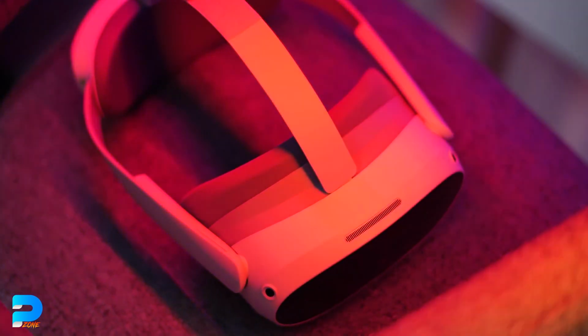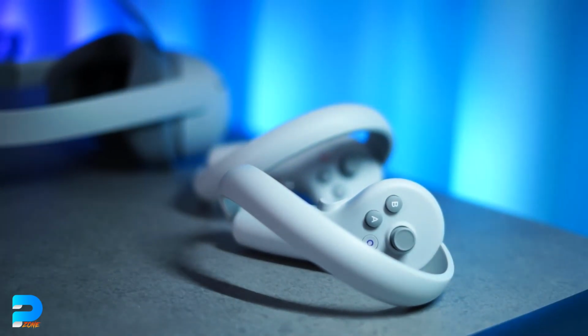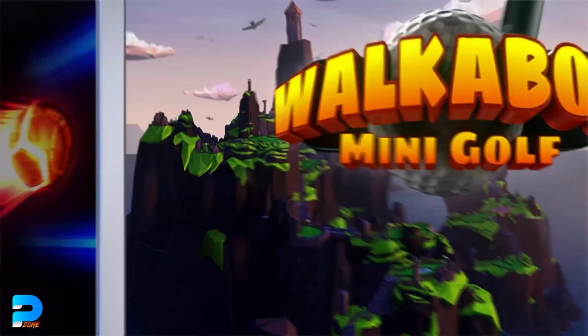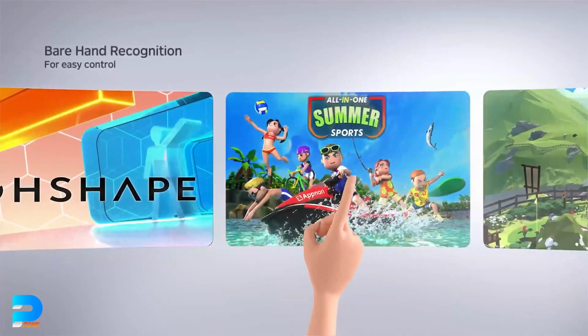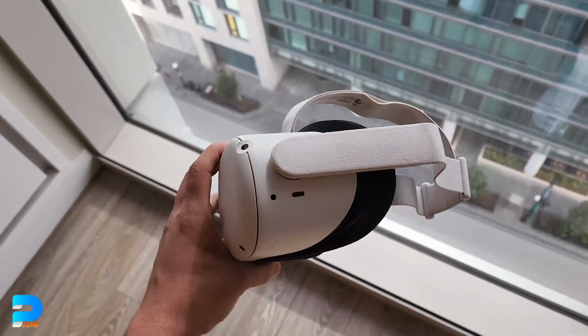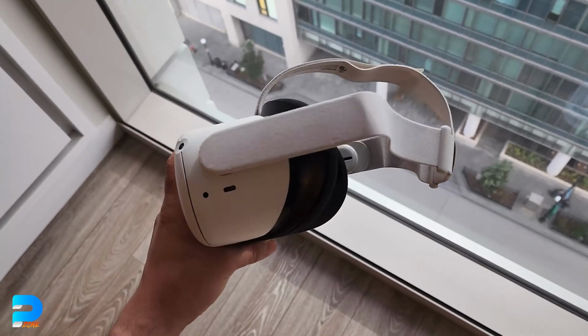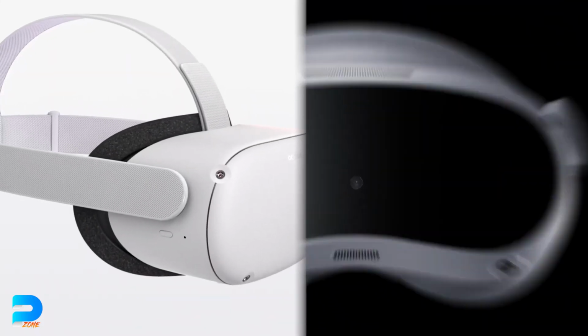ByteDance, I hope you remember that. The PICO 4 was made by the same company that made TikTok. I think they would be more interested in having fun than getting work done here. So if you want to be productive, stick with the Quest 2. And if this is very important to you, wait for the Quest 3 or the Quest Pro or whatever is yet to come.